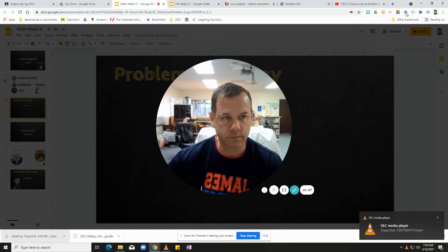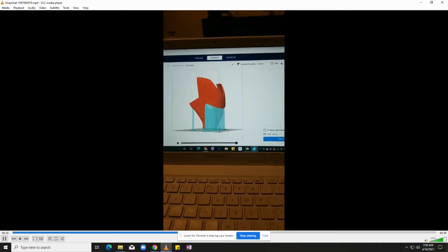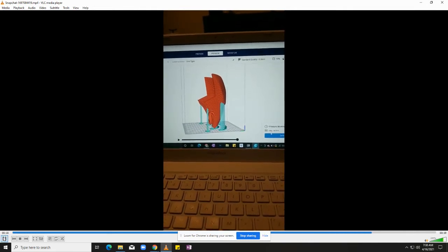Okay, so this is my program here. And this is the faceplate for the Iron Man. I hear myself, but I can't see it. Oh, there it is. And there's the print. It says it's going to take 17 hours, 56 minutes to print. So it's going to take 18 hours. Now, this isn't the whole helmet. This is just the face shield.